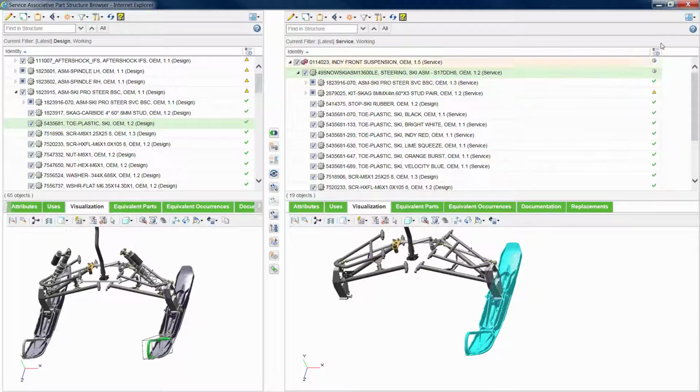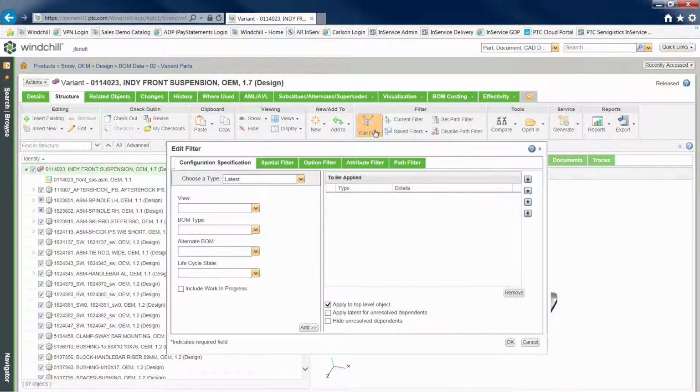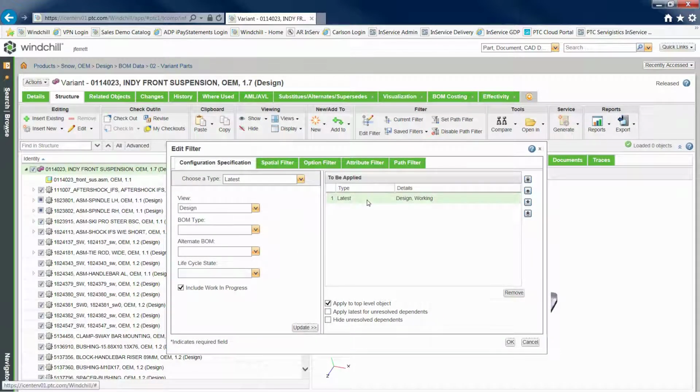In this case here, we're going to go ahead and navigate to our bill of material structures. Within Windchill Service Information Manager, at any point, I have the ability to change my overall filter, or how I'm looking at the bill of material, to a different view. In this case, we're changing it from design to service.